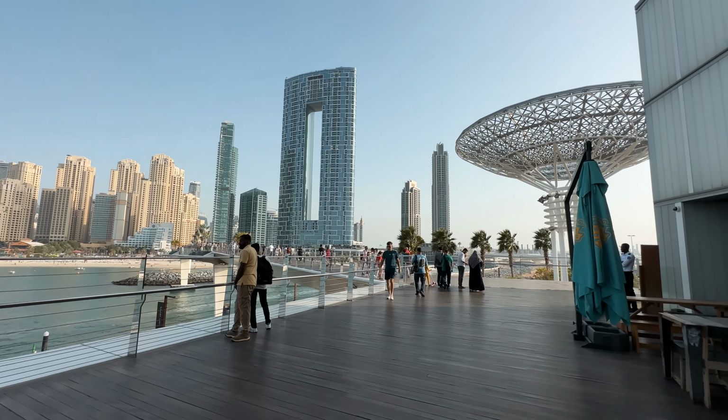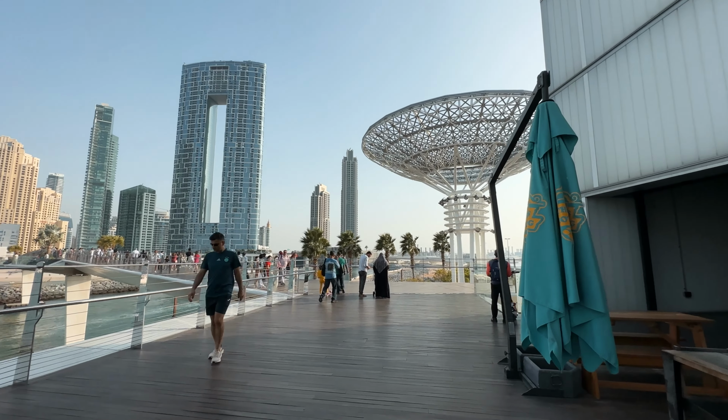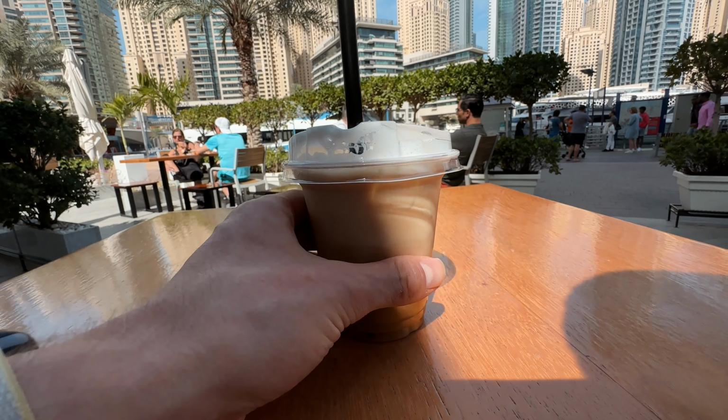Yes, I think at the end of the day I preferred the Marina simply because I really enjoy being around the water. The only downside is that it's sort of further away from a lot of different stuff in Dubai. I like downtown for what is close to it, but I prefer the vibe of Marina, like just walking around the water, the beach.